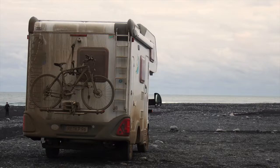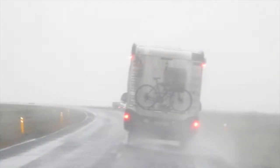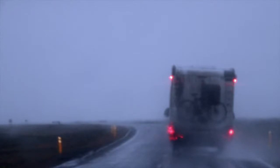Notice this camper van parked on the beach. It was so dirty, and the van was completely covered in mud. Then later on, as I was driving back away from the beach, this chap was in front of me. It was raining heavily, and so it was kind of a welcome rain for the van to be cleaned. So gradually it got washed up and it became a clean van, as you can see here.